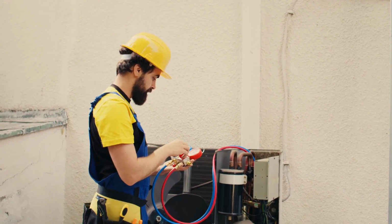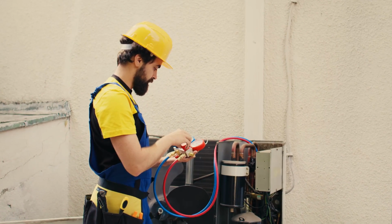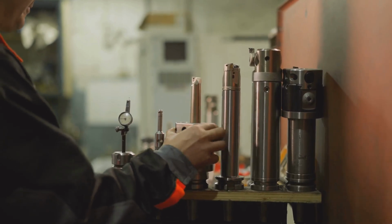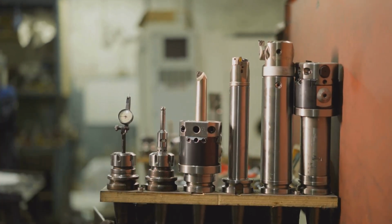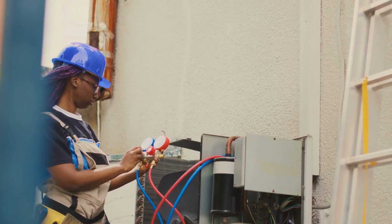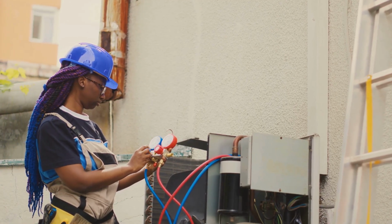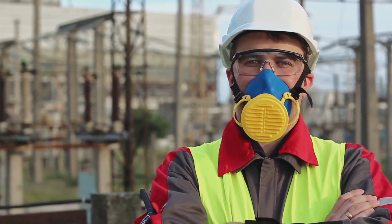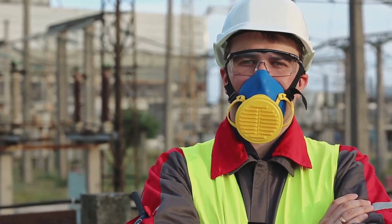We calibrate and service all kinds of tools and equipment in workshops, right? We want to make sure our tools are giving us accurate readings, making clean cuts and performing optimally. Well, the same goes for gas detectors, but the stakes are way higher. We're not just talking about a wonky measurement or a bit of downtime, we're talking about your safety.